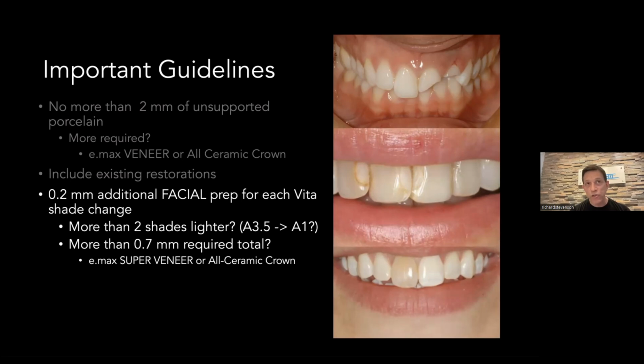For every shade change you need to make, you need to think about going another 0.2 millimeters. This comes from our laboratory technicians that have been working with this for quite some time. So if you have an A3.5 and you want to turn it into an A1, you have to prep quite a bit deeper. And if you have to prep deeper, that could put you in a situation where you don't have enamel anymore. Otherwise, your veneers would have to look very opaque.